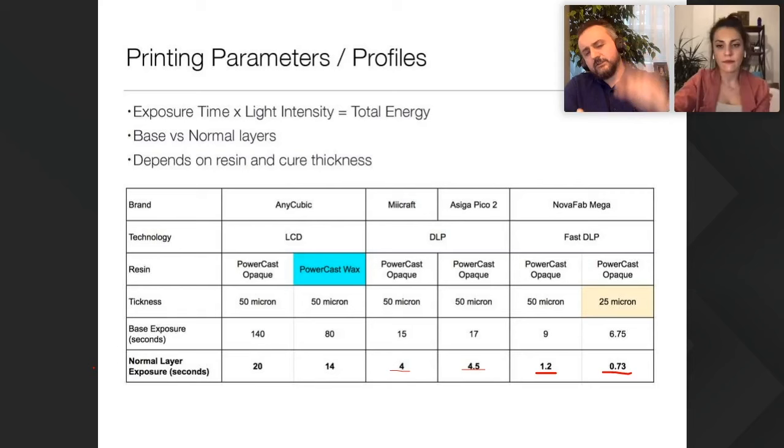And if we reduce the layer thickness, so instead of curing 50 micron, which is much thicker than 25 micron, then we can reduce the exposure time to 0.73. So basically reducing the layer thickness means that you need to reduce the exposure time, but you have twice the layers. So in total, maybe the difference in time between printing 50 micron and 25 micron is around 1.5 hours. It doesn't double when you go to 25 micron.